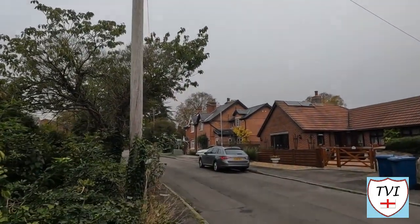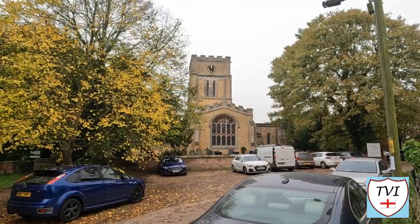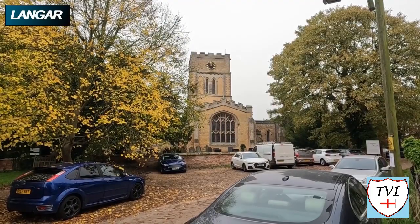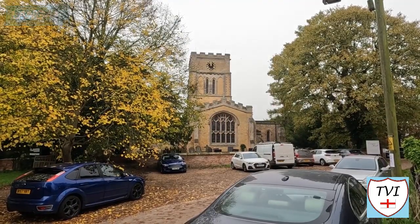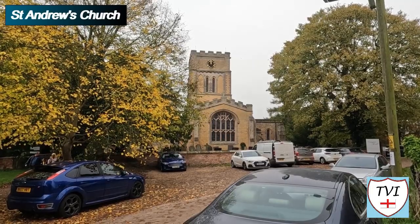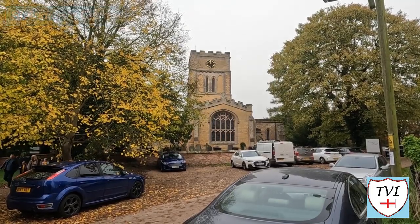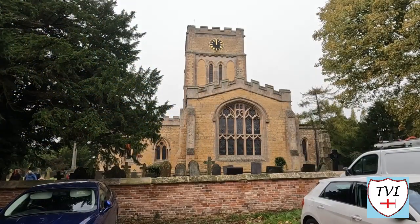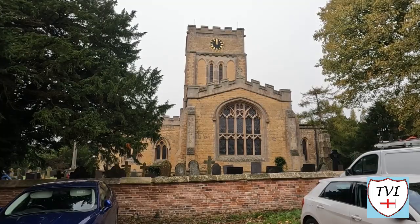Our first landmark is off to the left, and it's the church. In Langar, as in Barnstone, we start with the church, but this one is actually open. The building you see here, St Andrew's, is not Langar's original church. That was St Ethelburga's, also known as St Aubrey's or St Ambrose's, and it was located about a mile south of where we currently are. The exact location of the church is unknown, but it was a known place of pilgrimage in Saxon times.